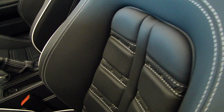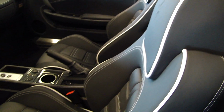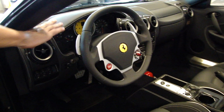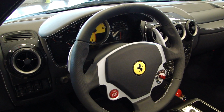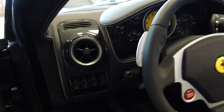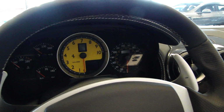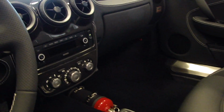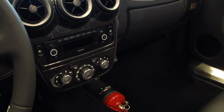You'll notice the seats do have white piping around the outside there. That was another option. It really gives it a nice touch. The dashboard and the steering wheel are both also the Blu Scuro leather. Those were both separate options. You have the carbon fiber trim on the dashboard there. In the gauge cluster, there's a yellow tachometer that you can see. And more carbon fiber in the center of the dash. You'll notice this has the fire extinguisher option that's down there in the passenger floorboard.